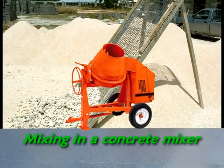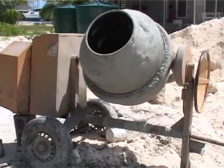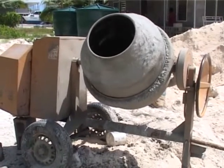Mixing in a concrete mixer. A concrete mixer does the same job as mixing by hand, but it does all the turning and mixing for you. Mixers come in different sizes and are usually powered by electric motors or small petrol or diesel engines. Get your tutor to show you how to safely operate and look after the one that you have. You can use a mixer on your own, but it's a lot easier with a group of helpers.